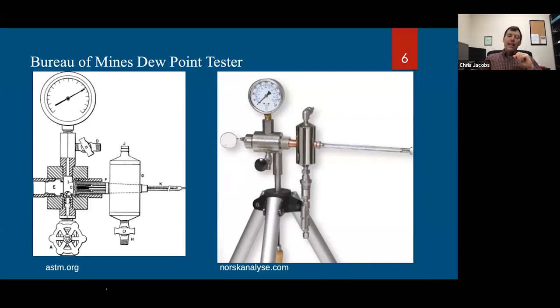Now, as you can see, this is actually a portable unit here. There's no electronics on this at all. This is on a tripod. So you can basically just take it apart, take it out in the field. You just unscrew your thermometer, you put that in a case because this is a glass thermometer, and you can take it out in the field. Very simple to use, doesn't require any power.